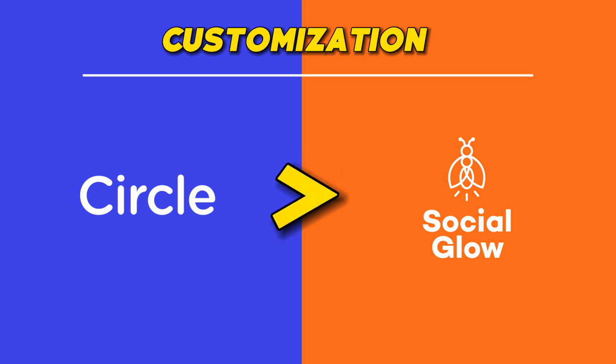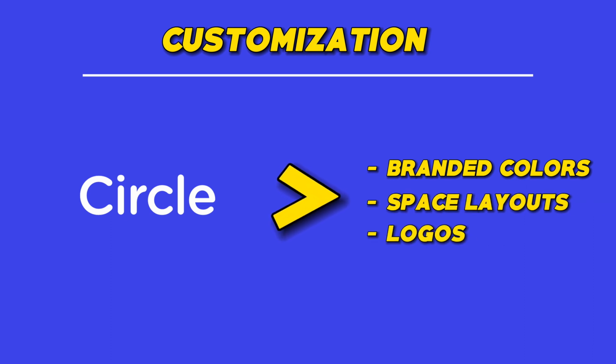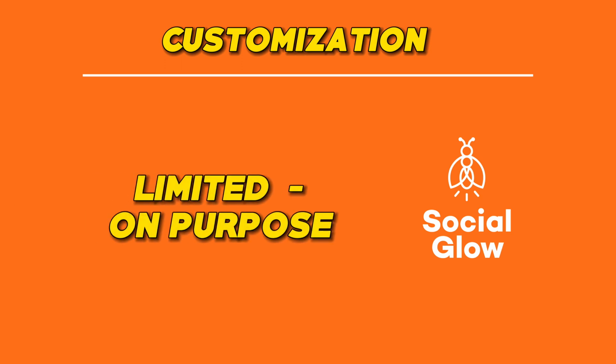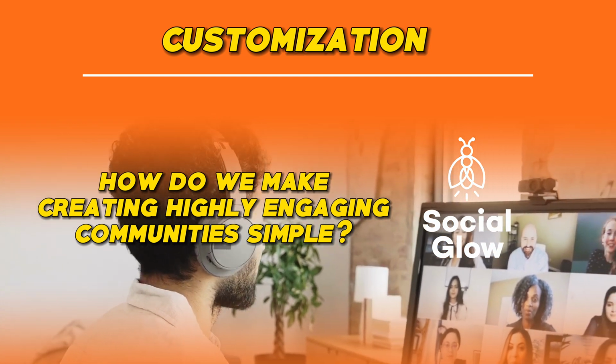I mean, you can customize pretty much anything. Branded colors, space layouts, logos, you name it. You can pretty much customize it. And SocialGlow, on the other hand, is pretty limited on purpose because they're constantly living in the question of how do we make creating highly engaged communities simple.